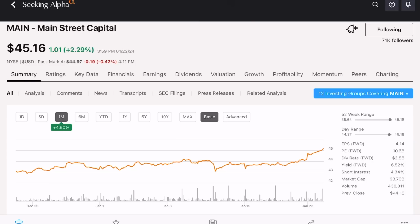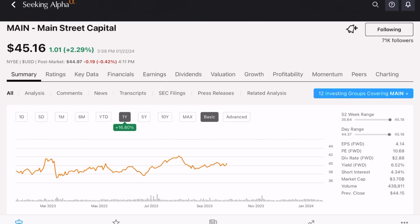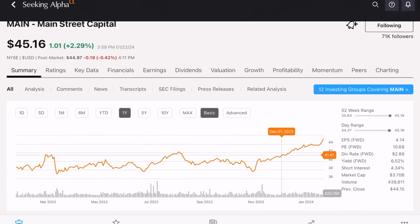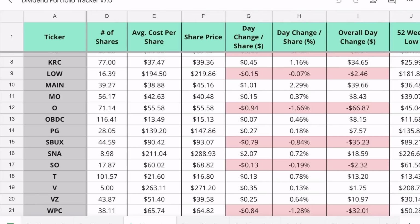Just in the last month, they're up 5%. And if we zoom out over the last year, guys, they're up about 17%. We can see really since November and the end of October, this company has been on the up and up quite aggressively. Now, with that surge in share price, my Main Street position's looking really good right now.